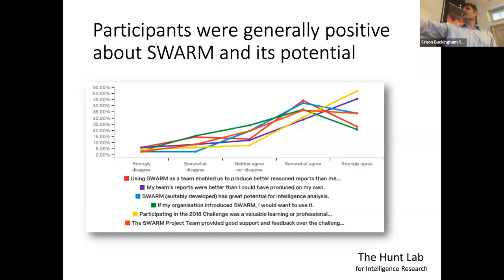But one thing that I'll highlight here is the second bottom one, the yellow one. Participating in the 2018 challenge was a valuable learning or professional development experience. Now, this is 2018 challenge data, right? So this has included a lot of people who are professional analysts, right? They work in organizations, or they're professional analysts who we recruited from the internet. And that's actually the strongest. That's the point at which they most strongly agree, that this was a valuable learning experience.